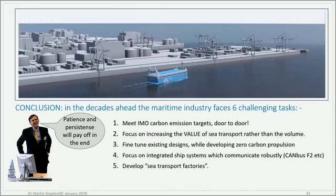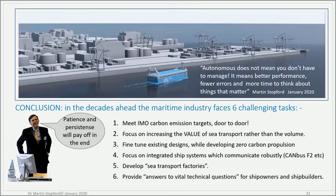We need to develop sea transport factories that will be radically different in terms of the way they operate, their quality standards, their maintenance standards, and their personnel and organisation systems. And finally, the professionals in the industry, and I guess Marina is right at the heart of this, will need to provide the answers to vital technical questions for ship owners and shipbuilders. And those were the words that were used when RENA was set up in 1860.